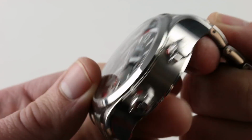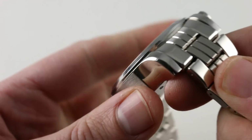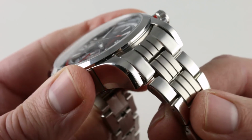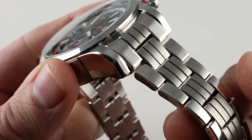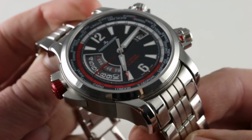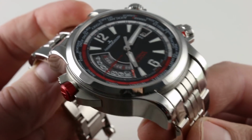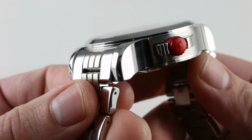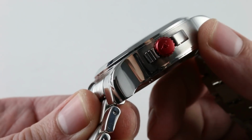Now, the watch on a strap is easy to wear, but the watch on the bracelet is nicely integrated. As you can see, the end link tucks neatly into the lugs, so it looks more all of a piece, and I think it looks more natural with the bracelet in place, even if it is a serious chunk of stainless steel. But don't sell it short, because it also features titanium.